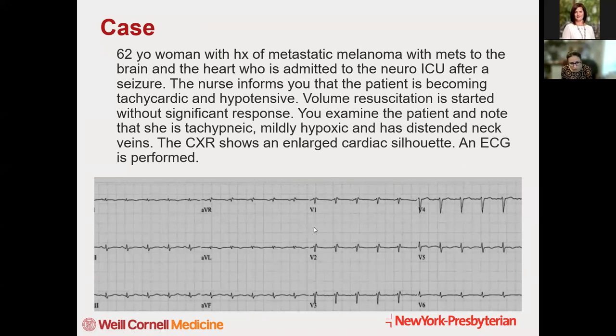Okay, we have a question. I'm going to go back to this question here. We had a patient with AVNRT and kept going into SVT at night requiring adenosine. What medication should we avoid in a patient like this?